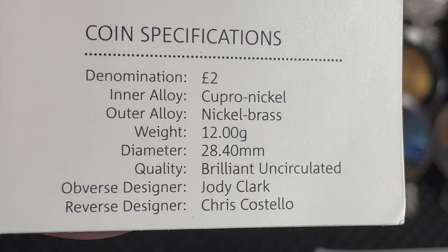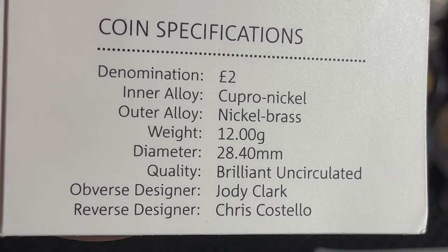Here are the coin specifications. It's a 2-pound cupro nickel, nickel brass, 12 grams, uncirculated. Jody Clark, I see that name a lot. Jody Clark is very famous. I think he does the Queen's image. Yeah, he does the Queen's image. That's right. And then Chris Costello does the reverse. And what do we have here?